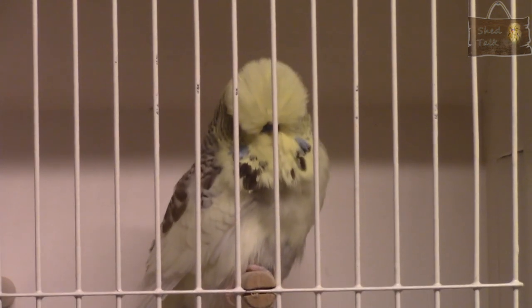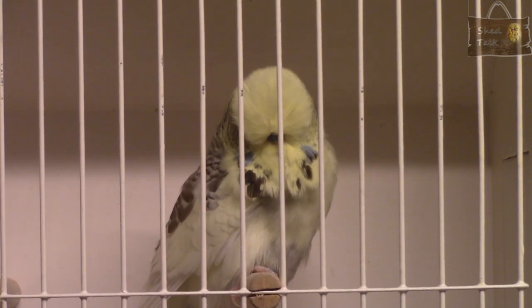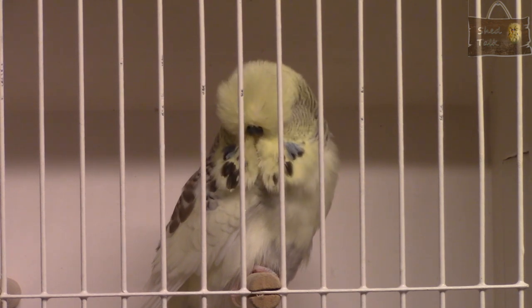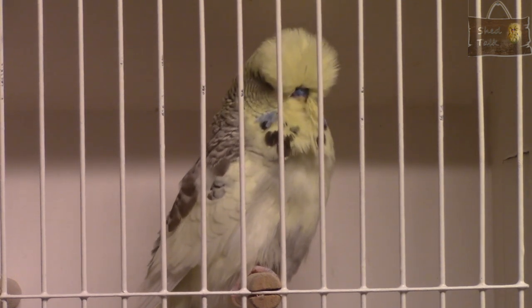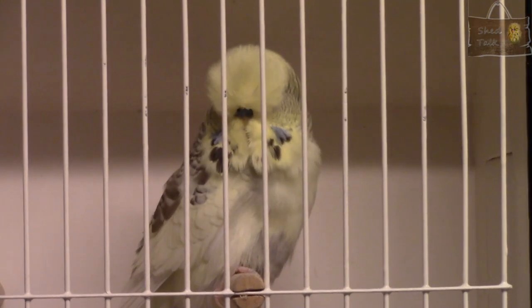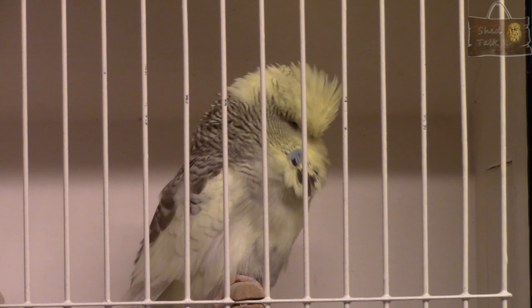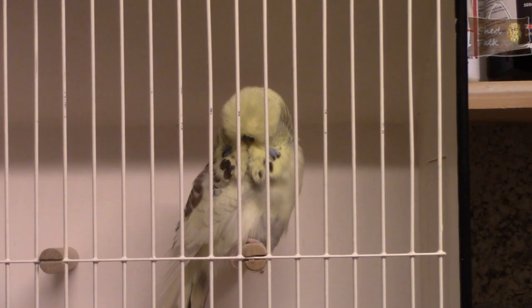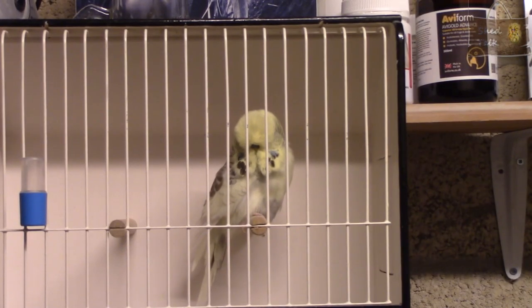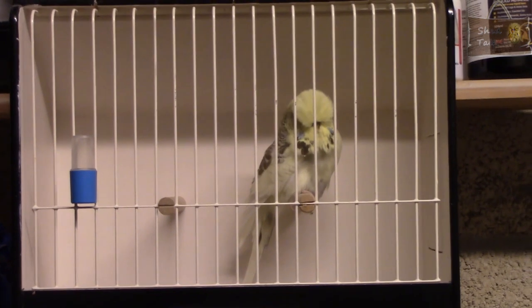So, a dominant pied, yellow face, grey, cinnamon. Settles nicely in the show cage, very quickly. Doesn't show any real signs of a hinged tail. Sits quite nicely. If anything could do with being a little bit longer. There we are, that's bird number four.